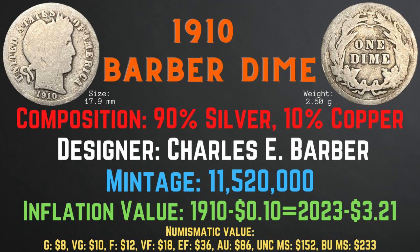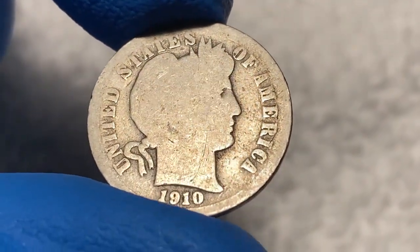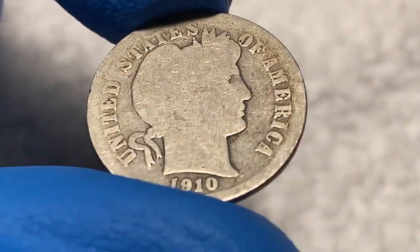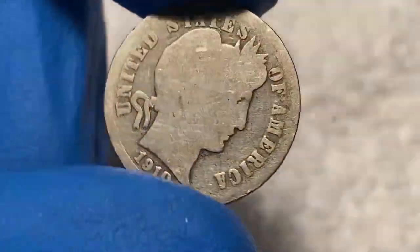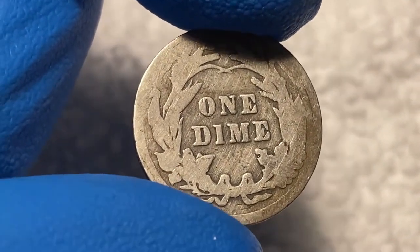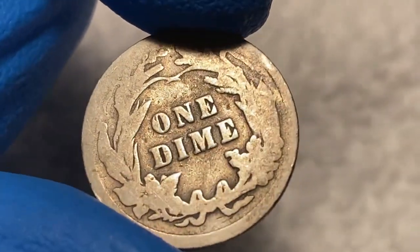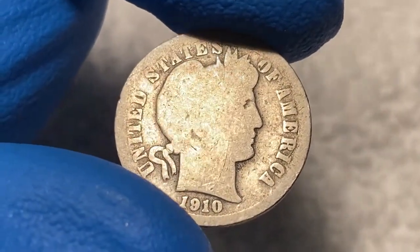Now, let's take a closer look at the 1910 Barber dime from my collection. As we look at this 1910 Barber dime, we can see that it definitely has been through quite a bit of wear over the years. The rim is mostly worn off, and on the head, as we see on this obverse side, most of the details have been worn down. We can still read the words, but as we turn to the reverse side, we see similar wear as the wreath has been worn down along the rim, and many of the details in the wreath as well have been worn down. We can still clearly read the 1 dime. But if I were to grade this coin, I'd give it a grade of about good condition.